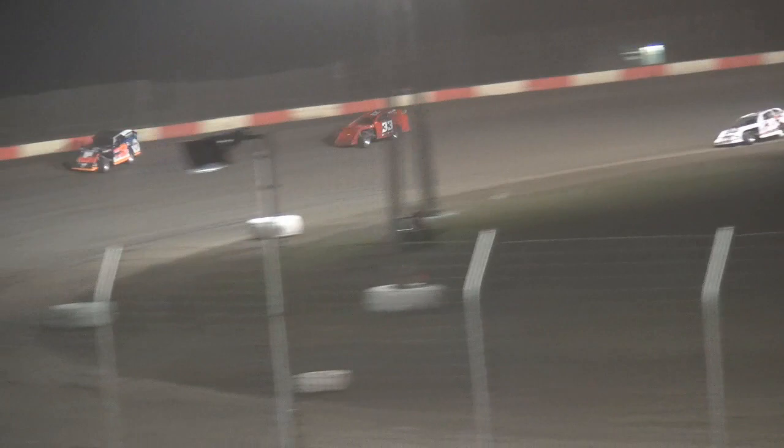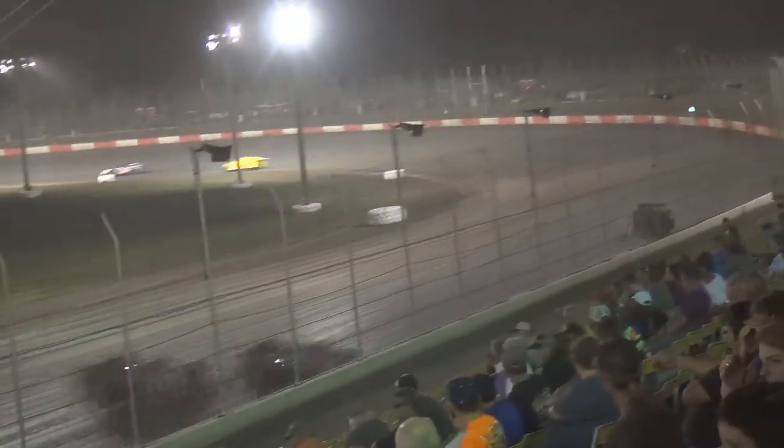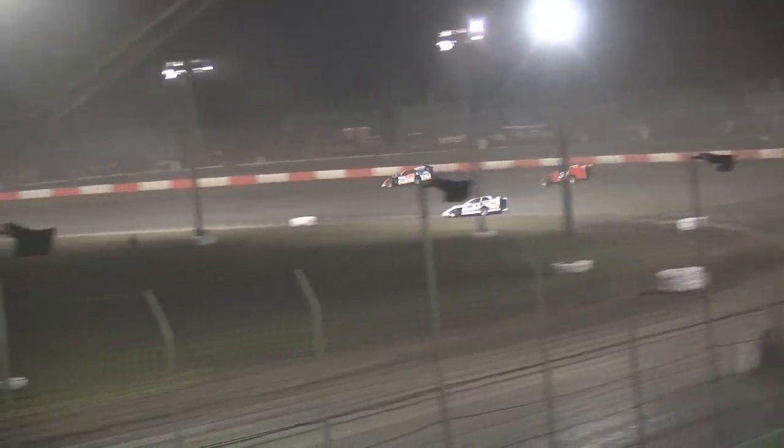21 of Drake gets loose up there and high in turn number 2. Carrick in behind him. Back to your leaders, though. Benninger still your leader here on lap number 7, I believe. Lap 7, but here comes Zach Vanderbeek. He's going to take that second spot away from the 33 of Lyle. So Zach Vanderbeek on the move.